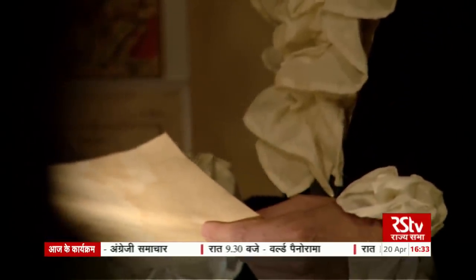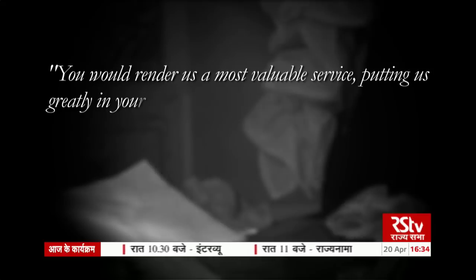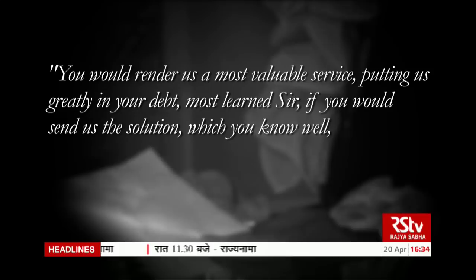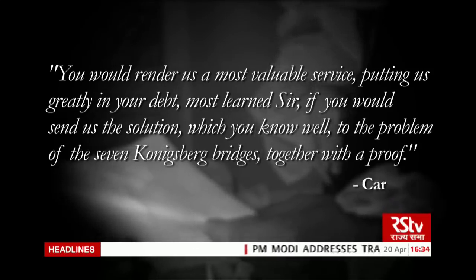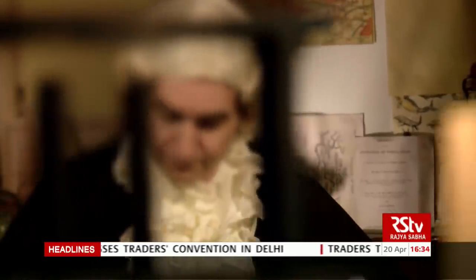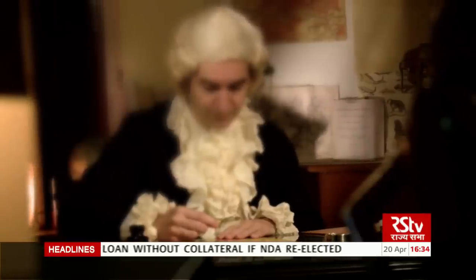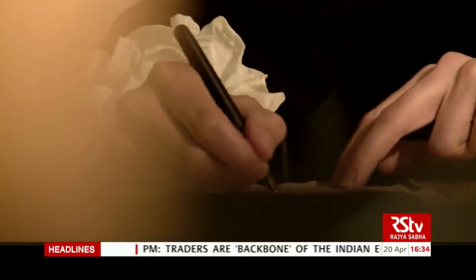In their correspondence, we find this extract. "You would render us a most valuable service, putting us greatly in your debt, most learned sir, if you would send us the solution, which you know well, to the problem of the 7 Königsberg bridges, together with a proof." But to Euler, who was clearly a busy man, publishing more than 800 papers and books during his lifetime, this seemed like a trivial problem and unconnected to mathematics. In fact, he wrote a letter to Karl Euler.